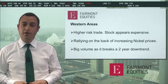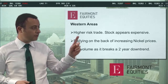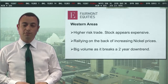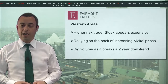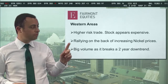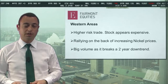Okay, the next one is Western Areas. Arguably Australia's best producer of nickel. Again, this is a high risk trade, just bear that in mind, because of the resources sector and the pricing of these commodities. They do change quite rapidly, and it also makes it fairly hard to value. But based on consensus targets, it is looking a bit expensive. But what I've noticed is after the recent rally on the back of nickel prices, we have seen a lot of volume to break that 2-year downtrend.